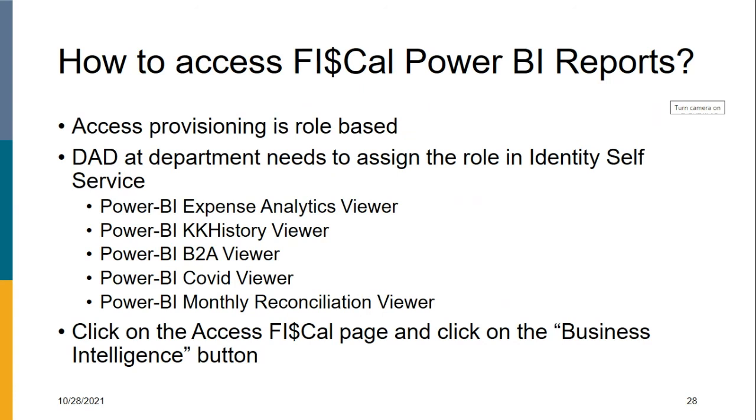Kindly note that the viewer roles are available for departments to access, and have a department designee request these roles for you in identity self-service, and we can provide the access. Once you receive the access, you would go on to Access Fiscal and click on the Business Intelligence button. And of course, if there are any questions, please reach out to fiscalbis@fiscal.ca.gov or open a ticket on ServiceNow, and it will be assigned to the BI group.